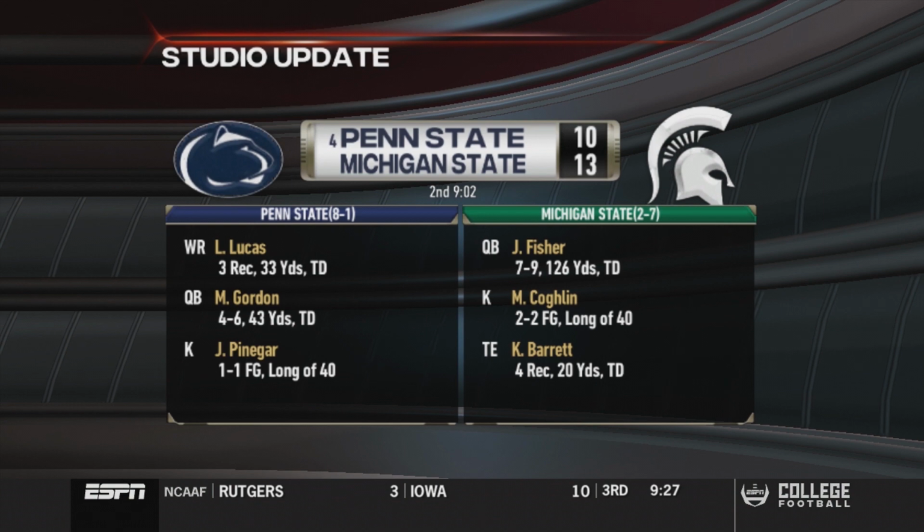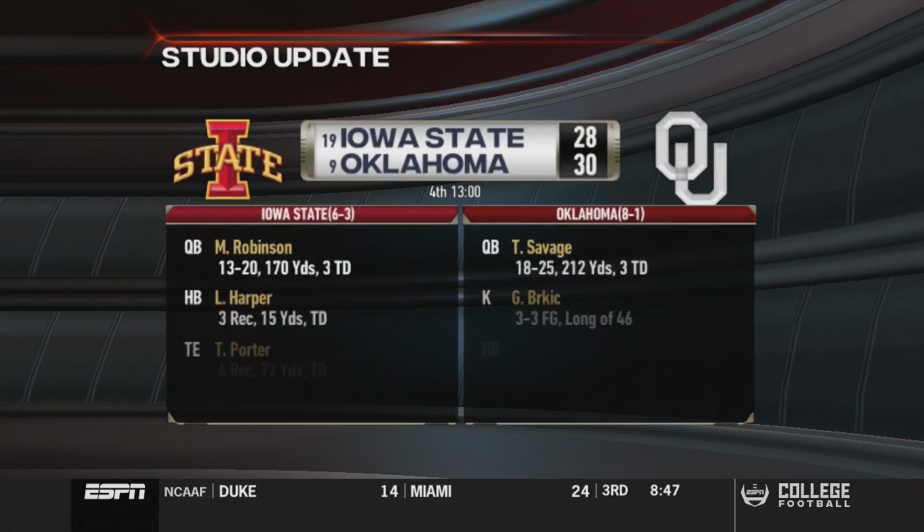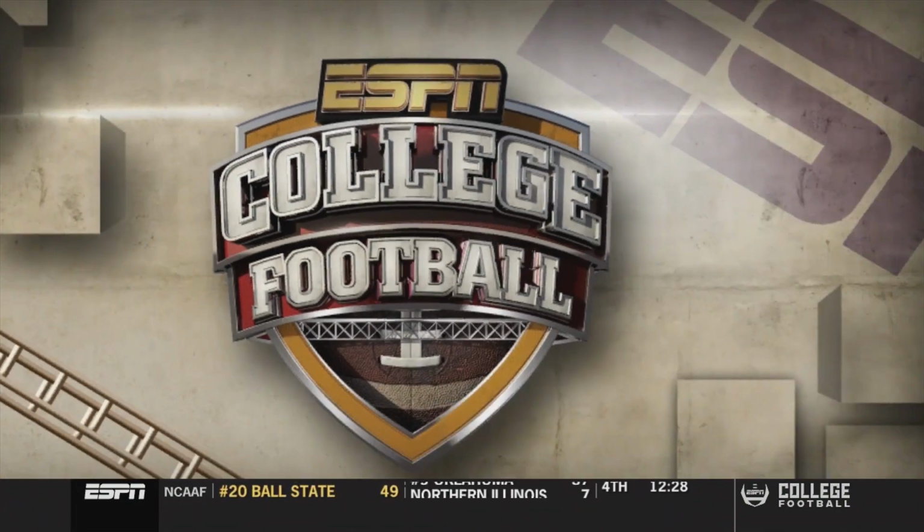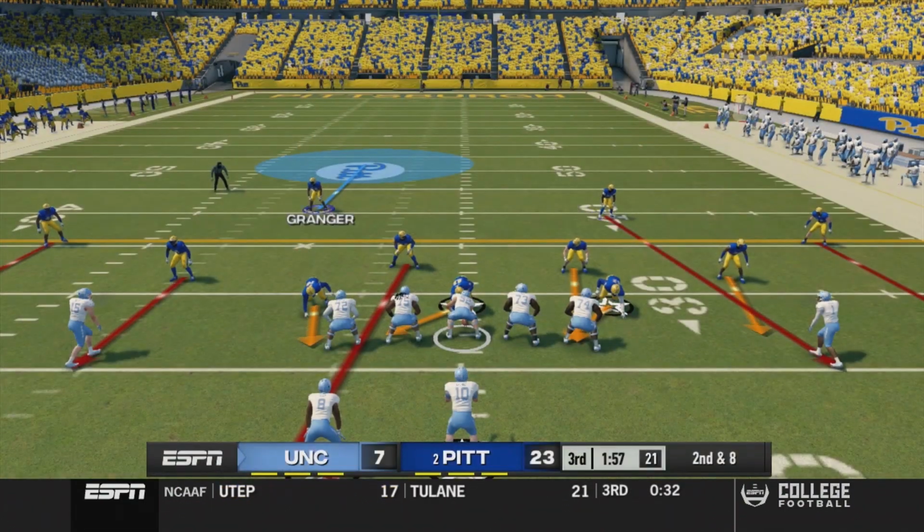As we take another look around the country here, big tilt as Michigan State trying to put Penn State on upset alert. The Nittany Lions 8-1 in a playoff position right now as it stands, and will look to avoid the upset here. Oklahoma also in a tight battle with Iowa State, the defending national champions, and Taylor Savage here in a battle in Norman, trying to hold off the Cyclones.